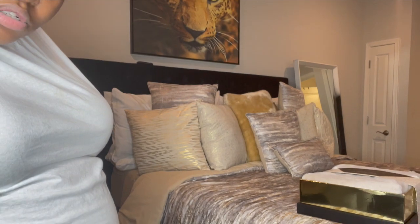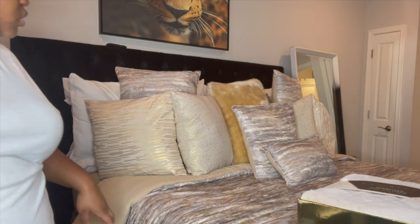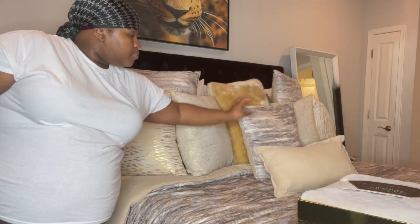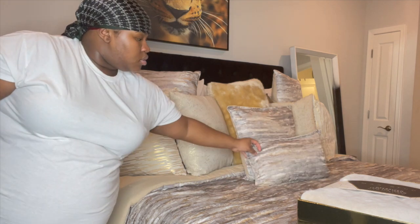So after thousands of tries, this is how I got the pillows to look. I stood them up so you can really see them. Now I'm about to play with the plate, and then I'm gonna put the throw blanket. I'm gonna put this first, and then I'm gonna put the plate. So let's see how this works.